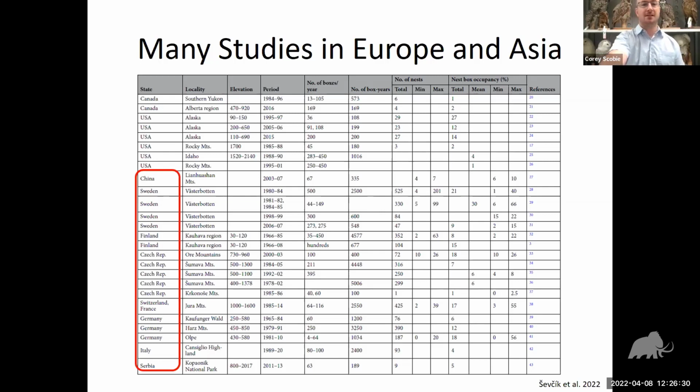But even the studies that were done in the United States and in Alaska, the boreal owls have a very different small mammal community available to them. So they're capturing different prey. Not a lot of work has been done here in Alberta on what boreal owls are eating.